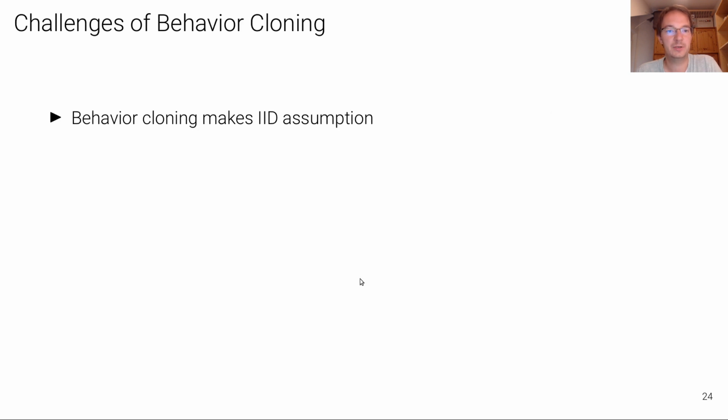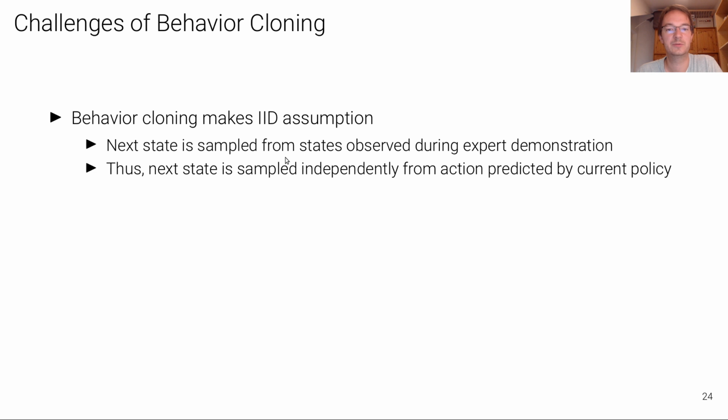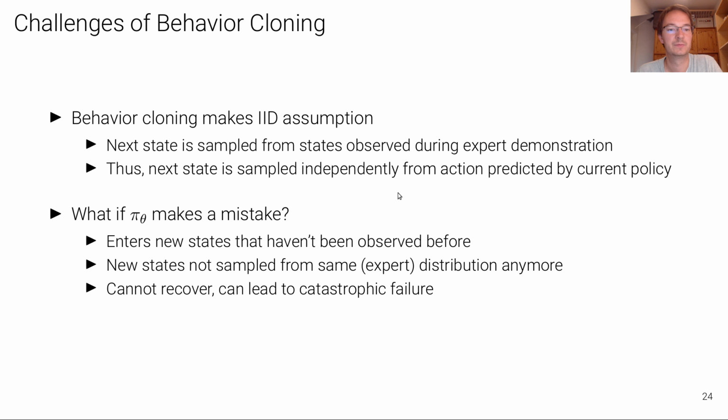Now, the problem with behavior cloning is that behavior cloning makes this IID assumption. The next state is sampled from states observed during expert demonstration. Thus, the next state is sampled independently from the action predicted by the current policy. What does it mean? Well, what happens if the policy makes a mistake and the next state is actually not the next state that would have happened if I would have followed the expert? Can never assume the policy to be exactly the same as the expert. Well, then we enter a new state that has not been observed before. That's not part of the data set. These new states are not sampled from the same expert distribution anymore, and this can lead to unrecoverable catastrophic failure. Right? You get a little drift, and then you drift off more and more.